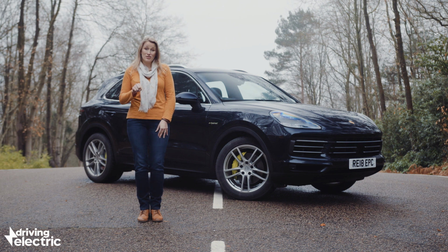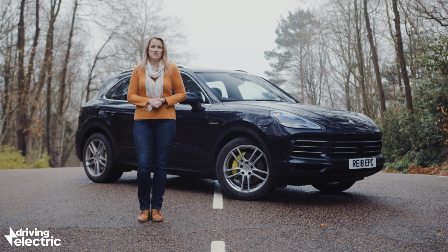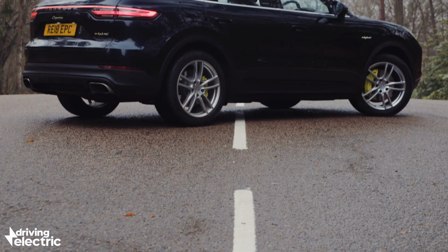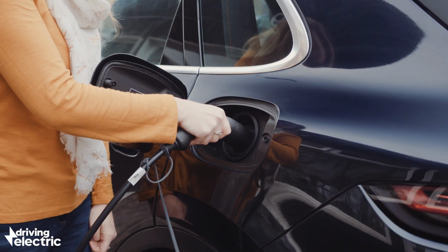So, given that this all-new one has got increased competition from the likes of the Volvo XC90 and BMW X5 plug-in hybrids, and costs around 70 grand, you've got to hope that this one can satisfy the enthusiasts and tax scrimpers alike. The Cayenne E-Hybrid gets a 14.1 kilowatt-hour battery that you charge up by plugging in via the flap at the back of the car.